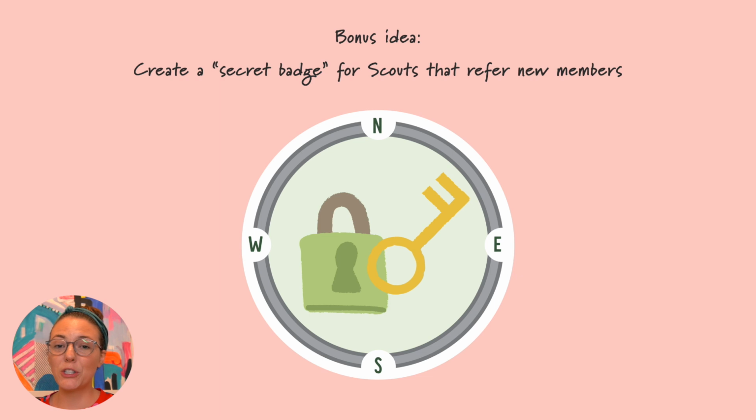The last idea, which is one that is already working for him, he told me the biggest way that Quest Scout spreads right now is current members tell other people, so it's by word of mouth. An easy way to really facilitate this is to create a secret badge for scouts that refer new members. Create this secret badge page, and email it out to members and say, hey, if you refer people, then you get the secret badge. It's just rewarding them for passing Quest Scouts along to other people. And they already love badges, so why not reward them with what they love?